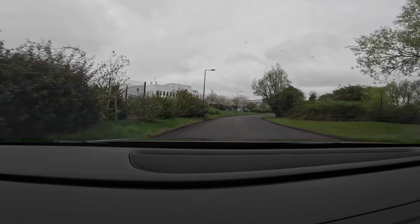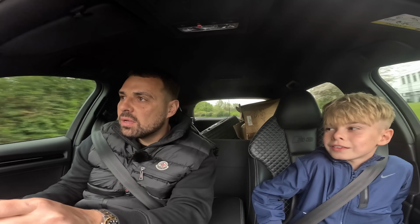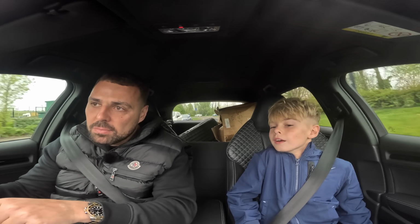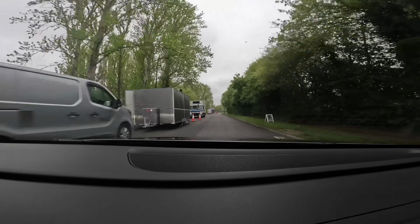Do you know what, it rides really nice. You can feel the harsh bumps, but overall the ride's really, really good. It sounds nice and it's actually quick. It's quick, isn't it? See the little boost gauge there? I actually pointed that out earlier. No, I know you did. But if you look now, when we're driving, it goes up. It is quick, isn't it? It is apparently stock. It can't be.